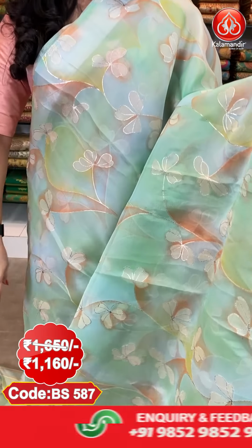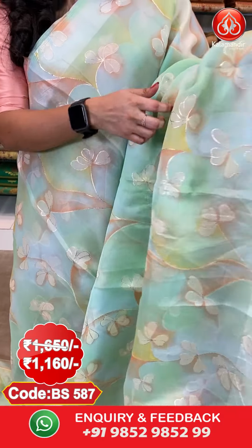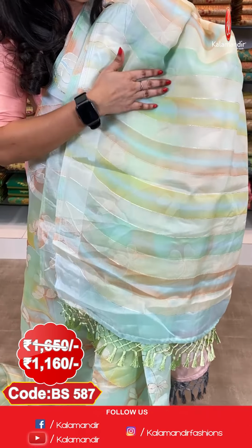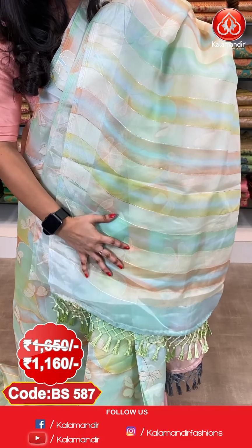Next saree. Very classy color, sea green color. All over the body we have got printed florals. And here comes the bodo, silver zari bodo. And here comes the pallu with the printed lines and zari lines, and ended up with dazzle.